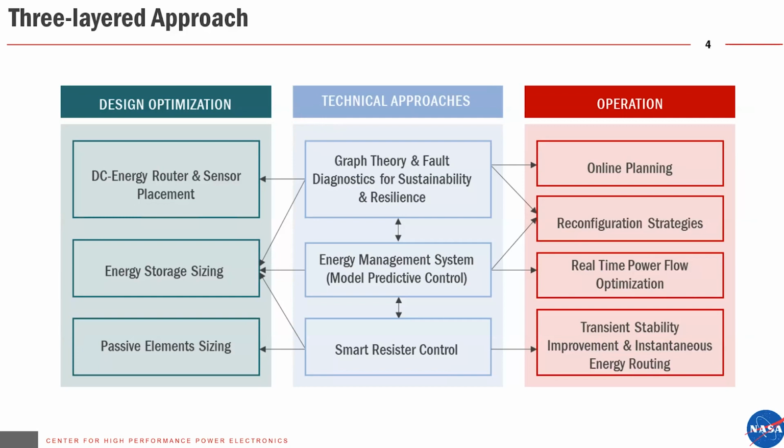And then at real-time operation, we often would run into dynamic situations. So you can see voltage fluctuations, load fluctuations. That's really that at the bottom layer, we are using what we call smart resistor control to try to optimize the power flow, to improve the stability during voltage and power transients.